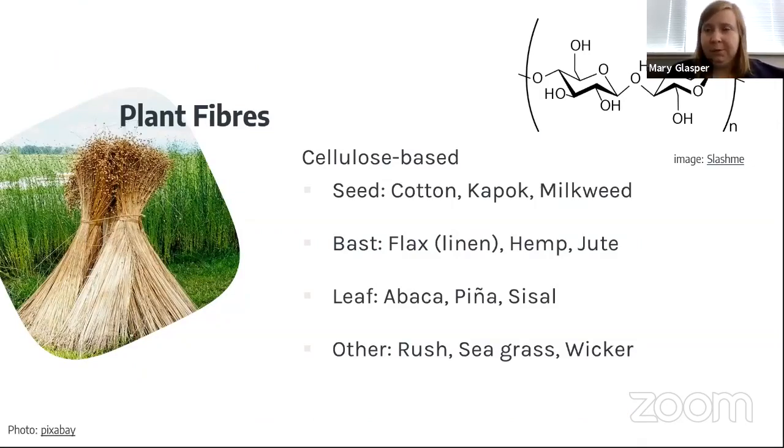Okay, so moving on to plant fibers. Again, if anyone has questions, feel free to interrupt me while I'm talking, but I'll just keep going otherwise. May I interrupt just for a second?